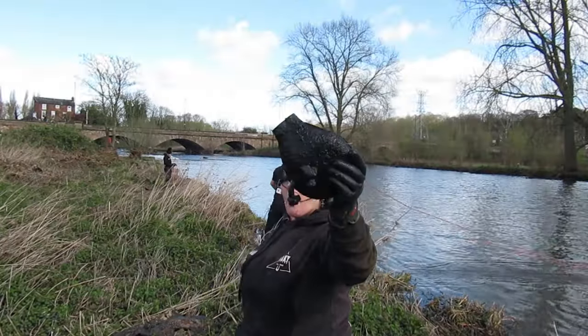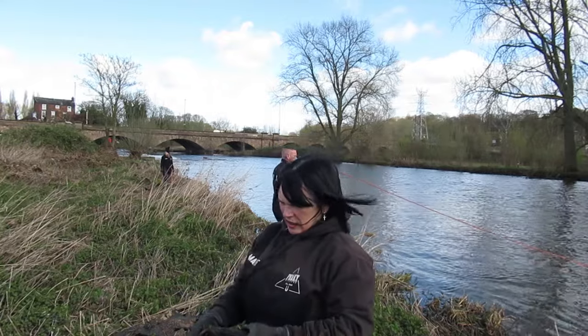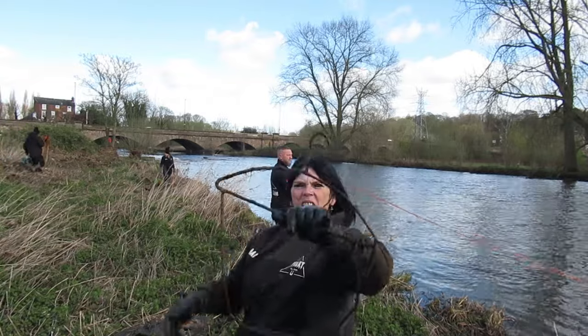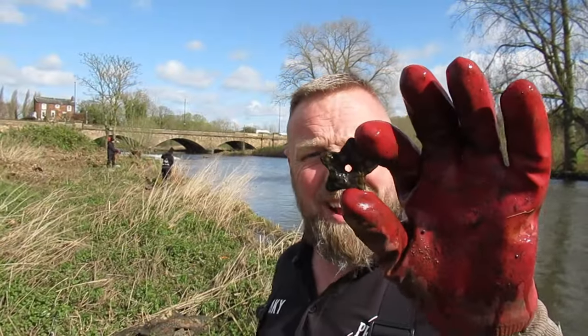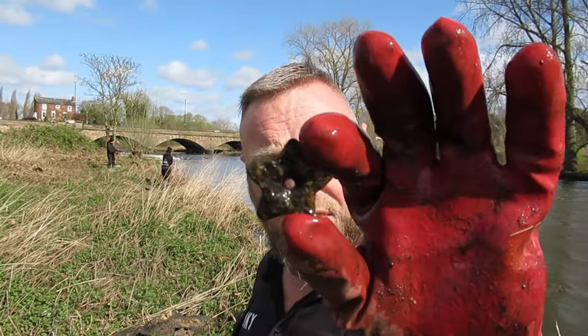Another part of that car, probably. There you go. Clothes hanger. Just about now, that is the biggest one. I don't know if the camera does it justice, but that is the biggest one I've ever found.